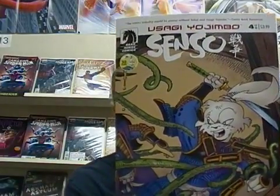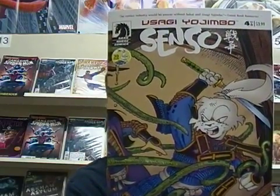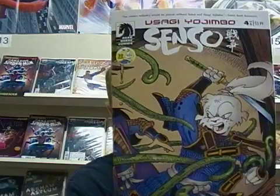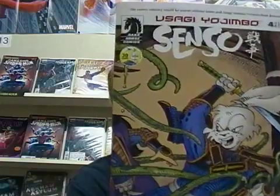Not a big week for my friends at Dark Horse. Usagi Yojimbo is one of the all-time legendary books. Sort of very, very different from anything else that's out there. A little bit samurai, a little bit anthropomorphic. Cool, fun stuff. So check out Usagi Yojimbo if you're looking for something a little new, a little different.